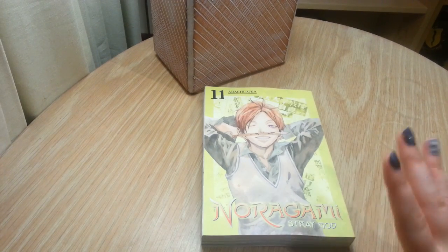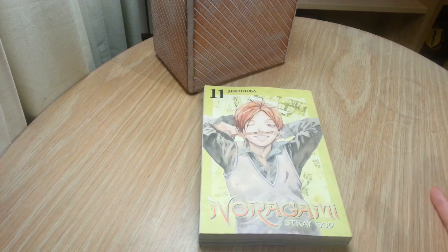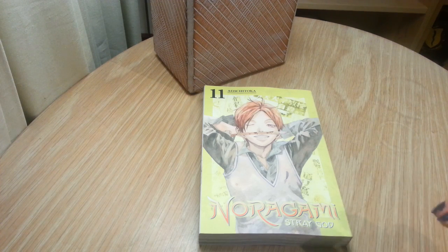If you're a fan, you will love this volume. If you haven't tried it, you will love the manga. So please try it. It's not the best thing. I can't say it's the best manga of all time, because of course not, but it is definitely worth it.